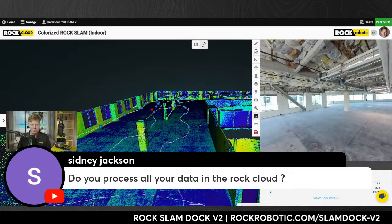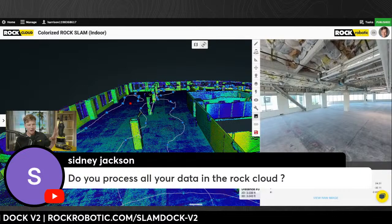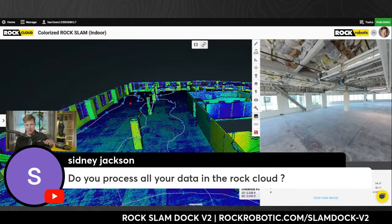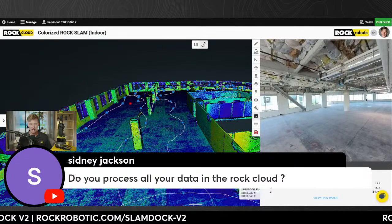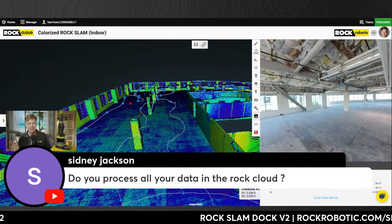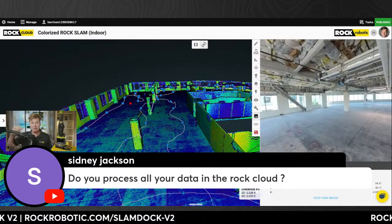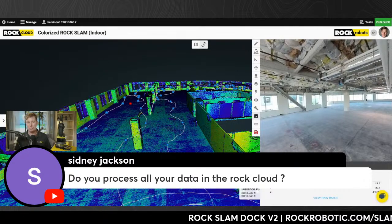Do you process all your data in the Rock Cloud? Two different things are processing. There's pre-processing, and that is generation of the 3D model. That happens all on Rock Desktop. And then if you want to engage with pro services and get things like Revit models, planimetrics, contours, surface models, or break lines, PLS-CADD, power lines, and we do a bunch of GIS work as well. All of that is accessed through our pro services. So generating of the data, what I'm showing you right here, this is all you. And then we have pro services that allow you to get a final deliverable in your software of need and choice from our pro services team.